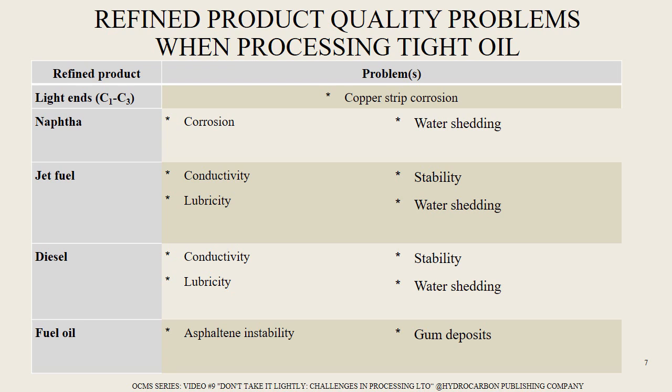This table summarizes the problems with some refined products when processing tight oil. Light ends from tight oil can cause copper strip corrosion, while tight oil naphtha can cause corrosion and water shedding. Both jet fuel and diesel from tight oil can cause conductivity, lubricity, stability, and water shedding. Fuel oil from tight oil has been shown to cause asphaltene instability and gum deposits.